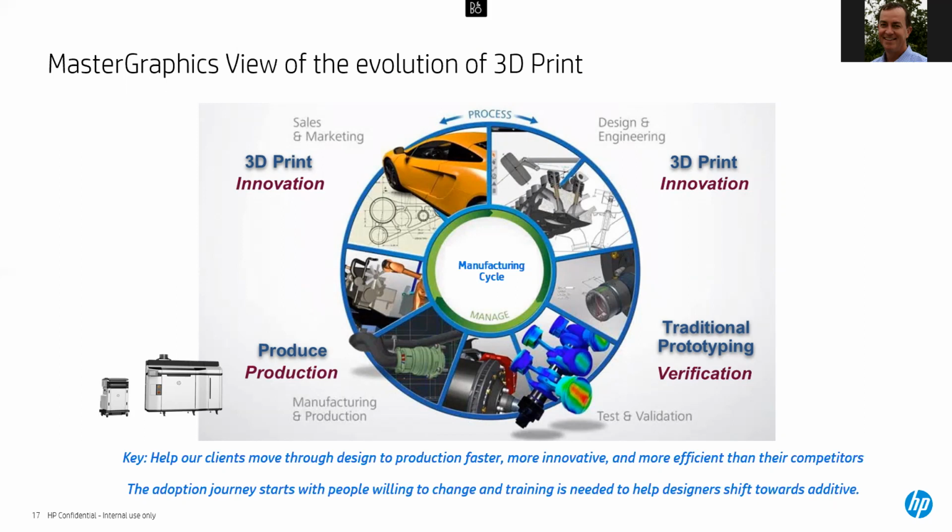But what's really changed with HP and other companies like Carbon is that now we see our customers using these products for production. And why is that different, right? Because I walk into a lot of schools and universities, and those entry level photopolymer machines or FDM machines have a purpose in showing concepts.